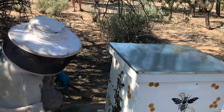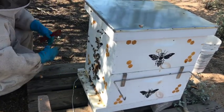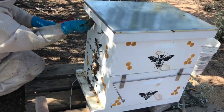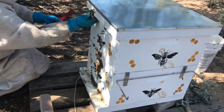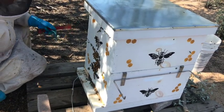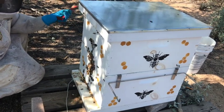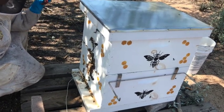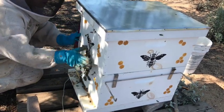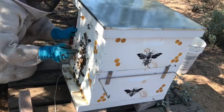Right there is their entrance right now. Mm-hmm. They'll all figure that out. They're kind of used to having this big wide entrance. I got honey drippage up there. Like I said, I really don't know how your flow is in the area. If they continue to draw comb and everything like that, that would be great. Just monitor, try to figure out, are they adding more? She's like, my head is stuck. There, get out of there.